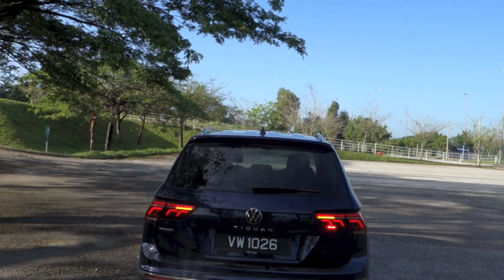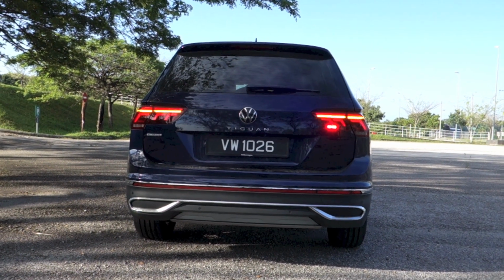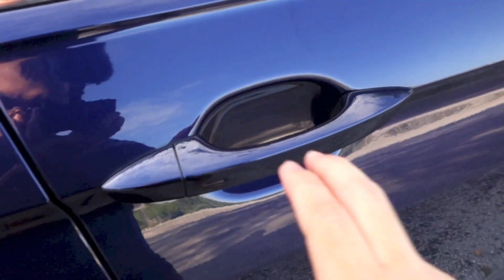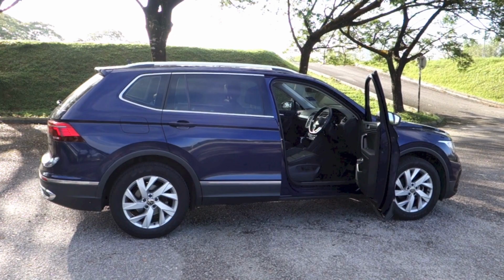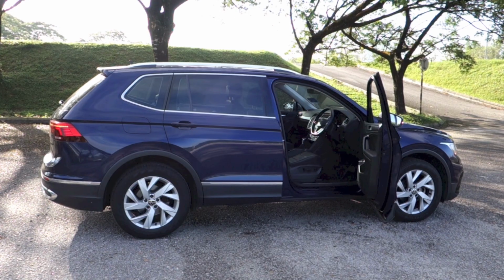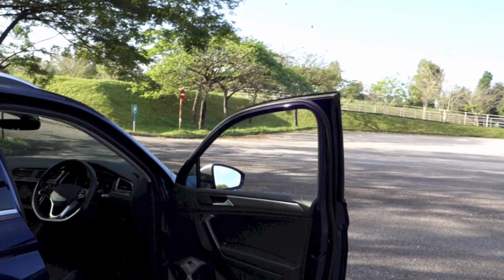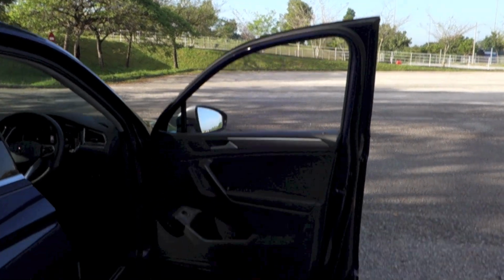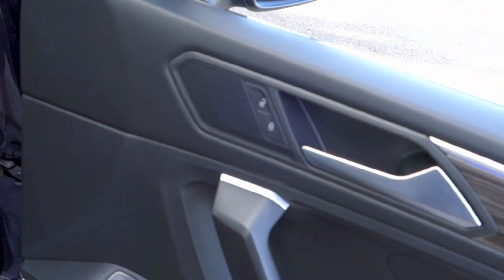Carbon dioxide emissions is 137 grams per kilometer, and the Tiguan Allspace is a front-wheel drive vehicle. Exterior features of the Tiguan Allspace include automatic auto-leveling LED projector headlights, automatic wipers, LED daytime running lights, LED cornering lights, LED indicators for the sides, LED sequential front and rear indicators, LED front and rear fog lights, LED rear lights, LED rear number plate lights, anodized silver roof rails, silver side mirrors, body-colored door handles, and dual exhaust pipes.